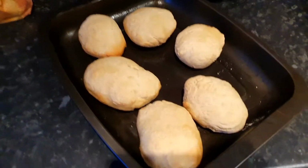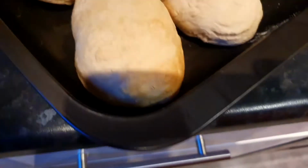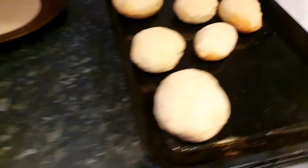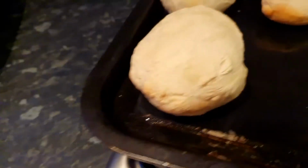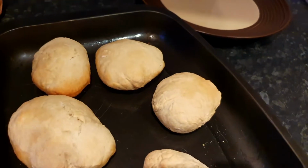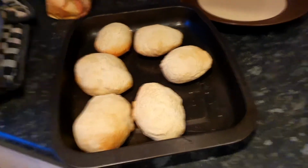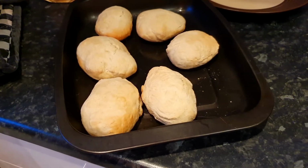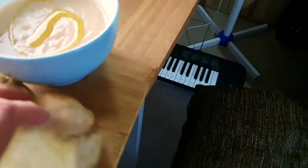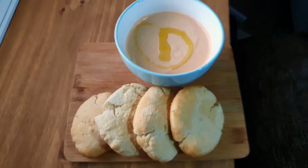These pitas look like they're getting very fat. Okay, so my pitas have got a little bit brown on top. And they look like pitas, but they're a bit chunky. I probably did not push them down to be 2 to 3 mil. But still, hey ho, they look quite cool. They're going to taste nice, I bet. That does look quite good though.